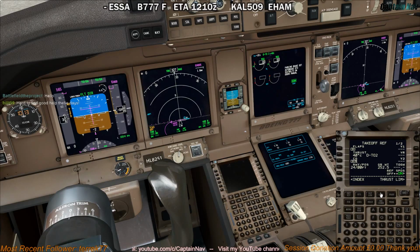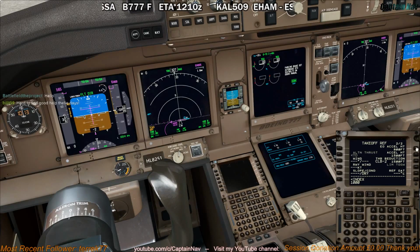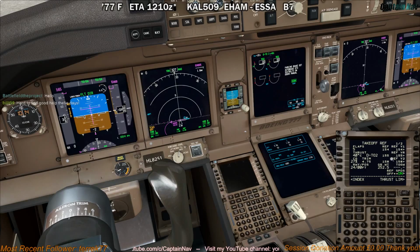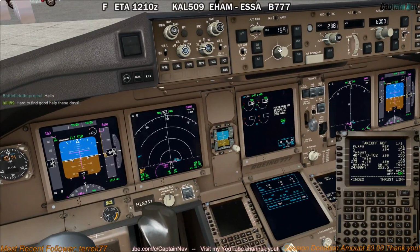We'll just change our engine acceleration height, it's going to have to be 1000. Acceleration height is 3000. Thrust reduction 1500. Then we go for flap 5. It's also a long runway, no obstacles really. 475. I'll take the speeds given by PMDG. So V2 is going to be 158. LNAV, VNAV, track 238, fly level 60.